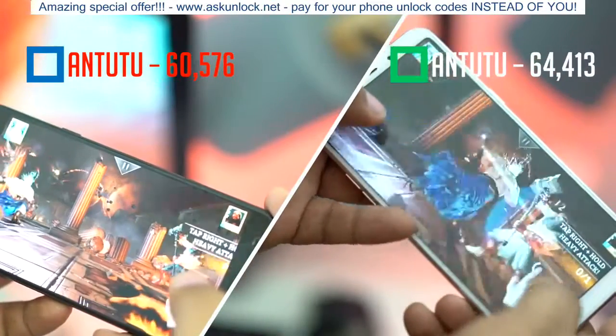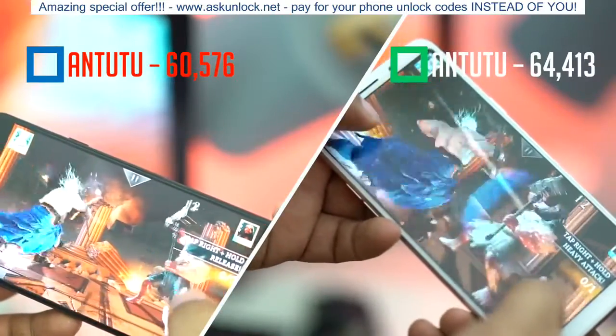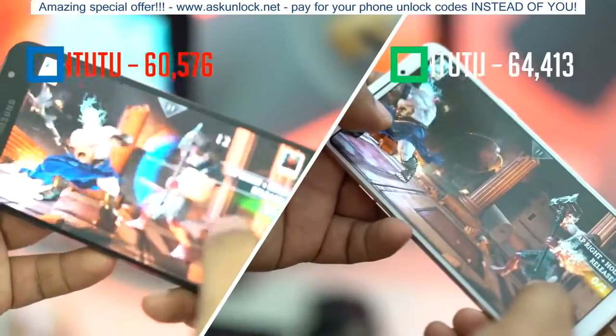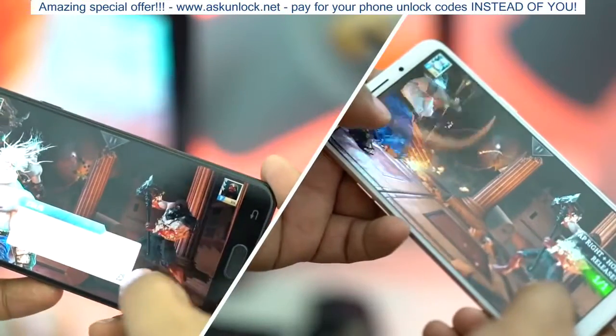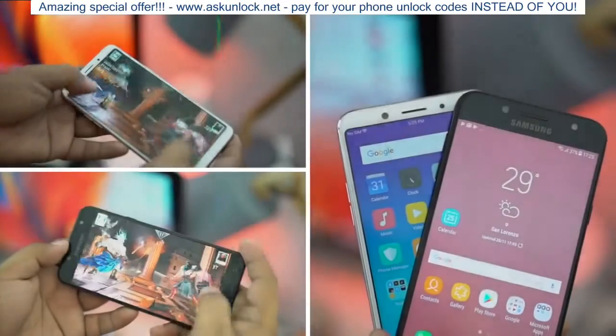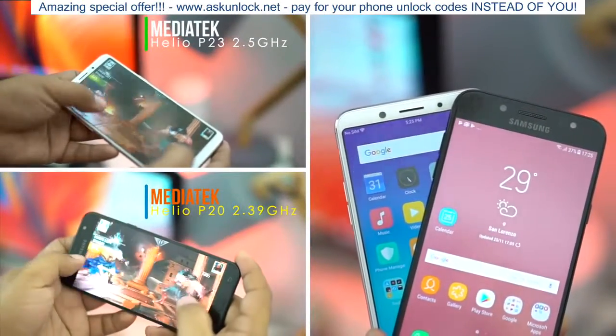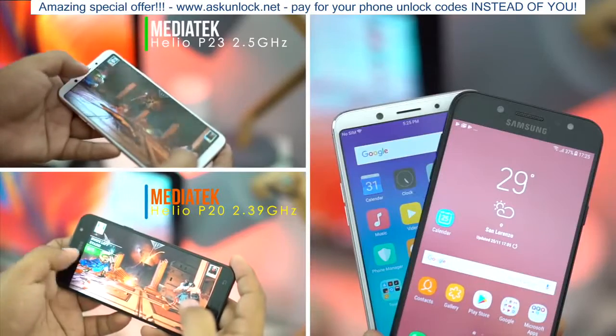Checking out the scores that we got from the Antutu benchmark test, we can see that there is a 4K difference, which is a considerable amount to say that the F5 is better performing than the J7 Plus. The main difference of the Helio P23 from the Helio P20 is its minimum clock speed, higher modem, and its GPU.